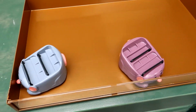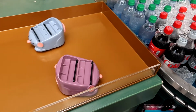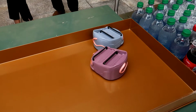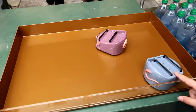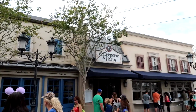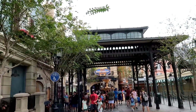And of course we have the motorized ride vehicles. They move around, they scoot, they do their own thing. The purple one already appears to be dying. Poor little guy. He's probably been working hard all Passholder preview. There's the La Creperie de Paris, which we will be checking out here shortly. But first, the main event, Remy's Ratatouille Adventure.